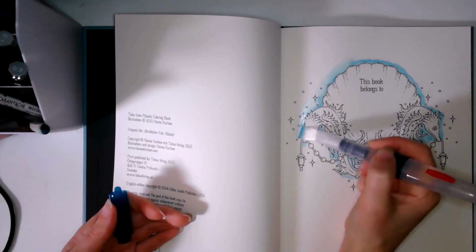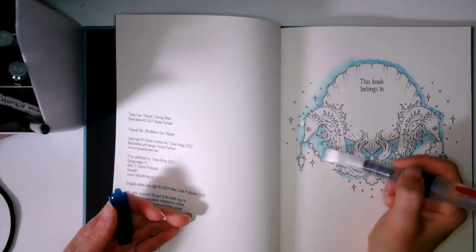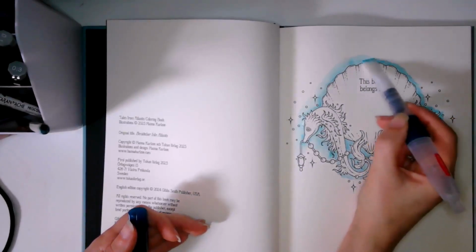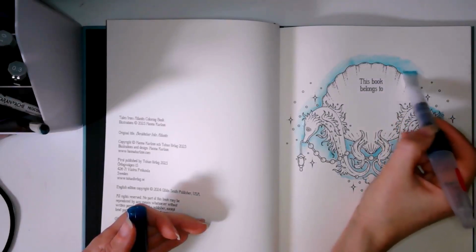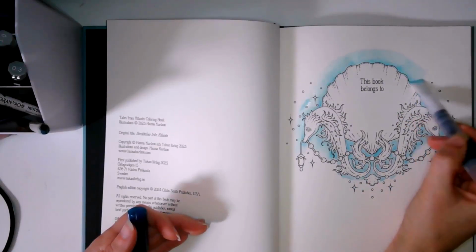So I'm expecting to see some buckling to begin with. And what I found before with her books is there was some buckling, and I have a very low tolerance for buckling in colouring books and paper because I don't like it. But I did find that it flattened out really easily, really fast.